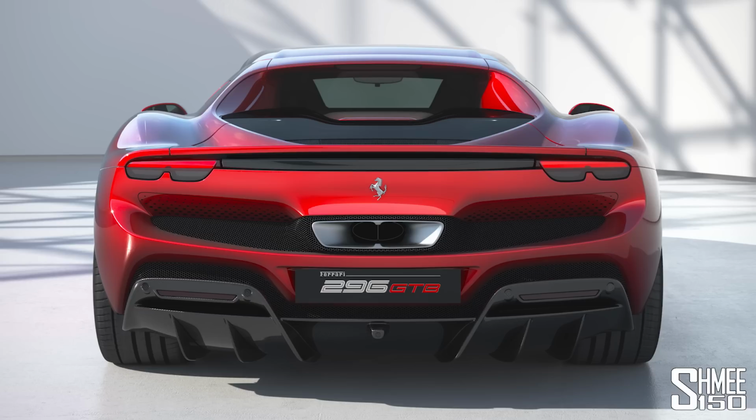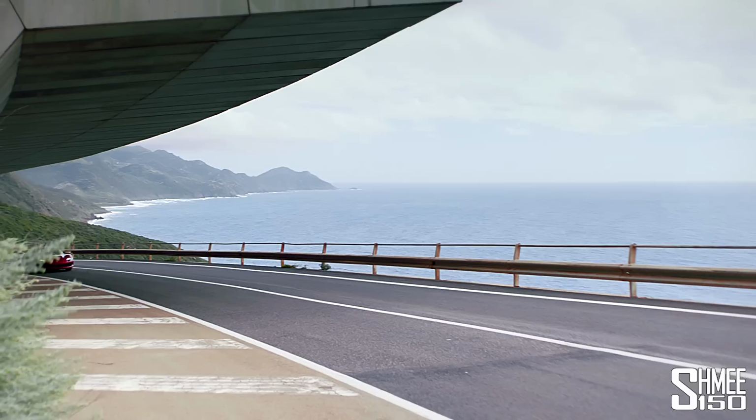From a sound perspective, though, some of the clips we're already able to see, it does come across very, very well, and perhaps in many ways more akin to the sound of a V8 than a V6, which is really quite impressive that Ferrari have managed to achieve that out of it.